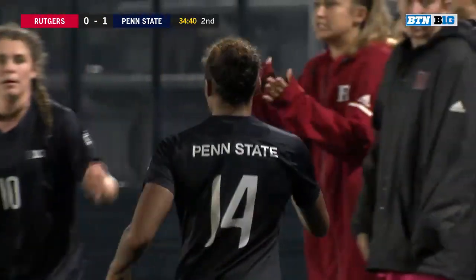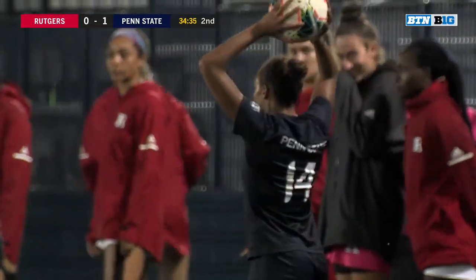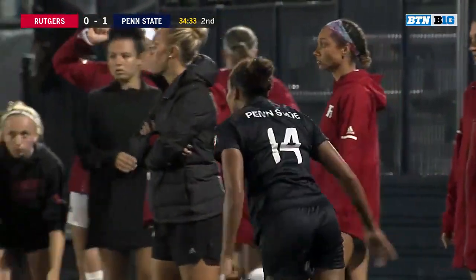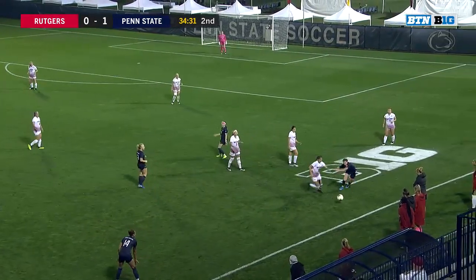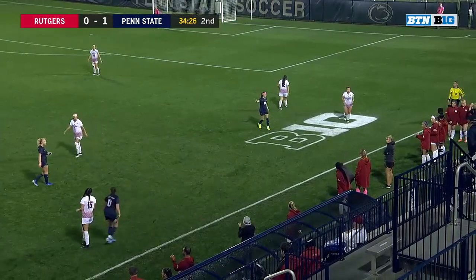For me, Jean at that right back or left back looks like a next level player as well. Her ability to get up and attack down that flank and be an offensive presence as well as defensive is pretty outstanding, to say the least.